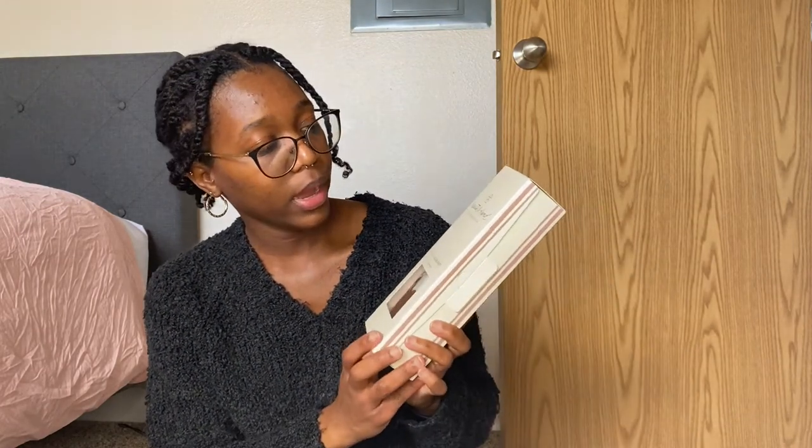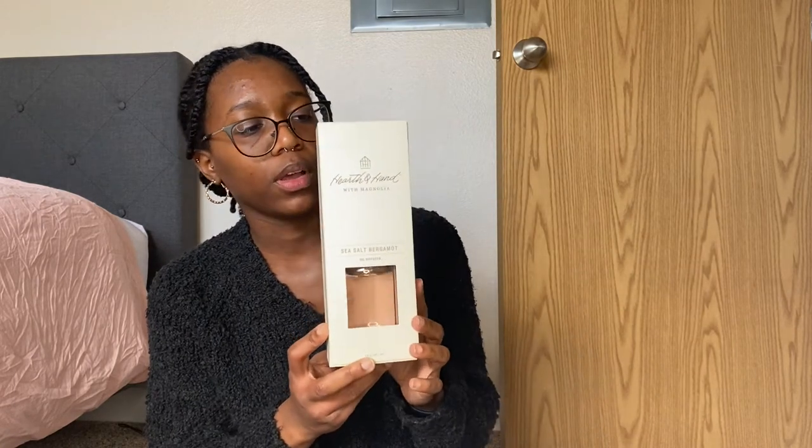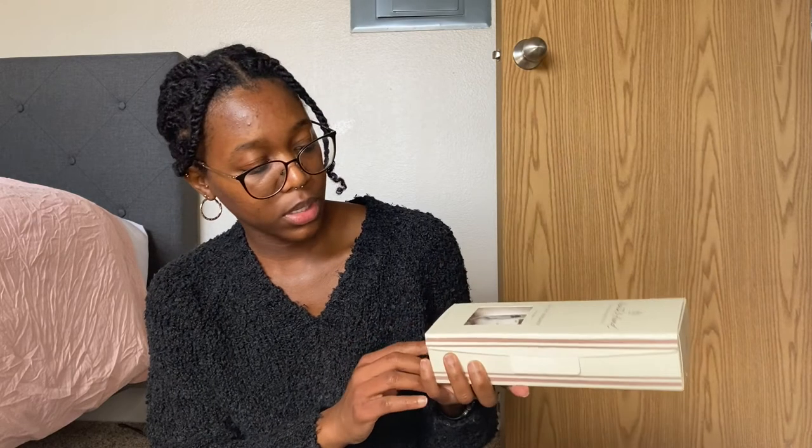But y'all ain't come here to look at that. Y'all came here to talk about home decor. So I got this oil diffuser from Hearth & Hand with Magnolia. This is part of the Magnolia collection, and I've never really been a fan of the Magnolia collection. While I do think some of the items are cute, I think it's overpriced, honestly.